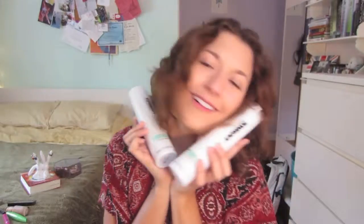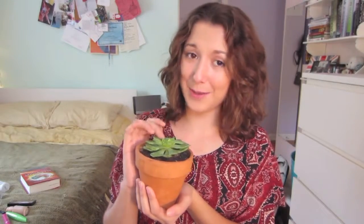Yeah. Cat, stop it. Oh, simple skincare, thank you. Cat, no. Oh, let's readjust ourselves here. Guess what? It's a succulent plant, and it's my baby. What's left? Oh, I'm so tired.